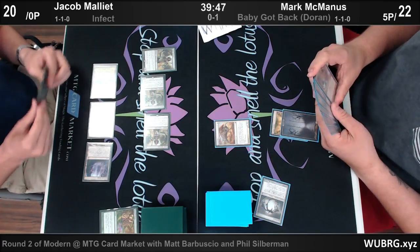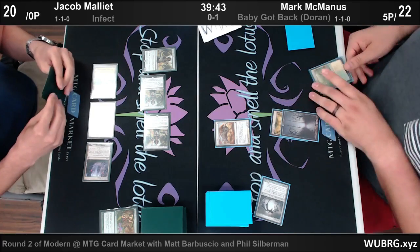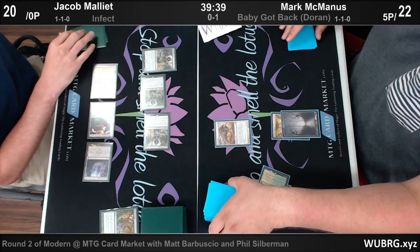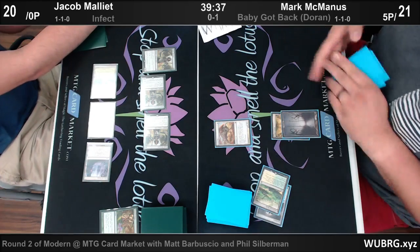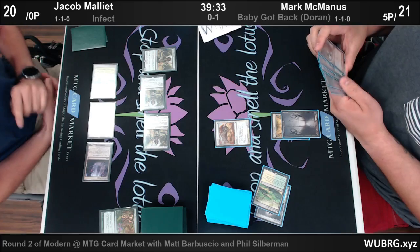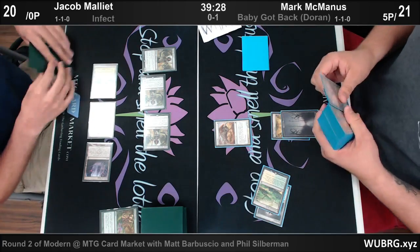Mark needs a removal spell, and he drew Abrupt Decay, the worst possible removal spell. All right, we'll see a fetch. Assuming he's going to get a Shockland here. His life total's not exactly under duress. I don't know what he has to get out of here, though.